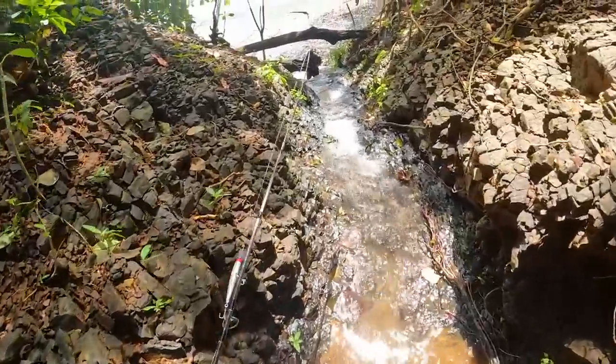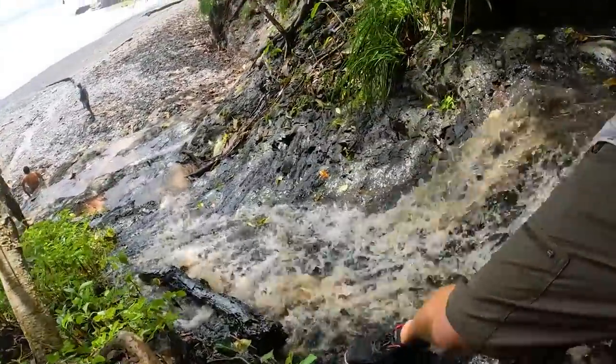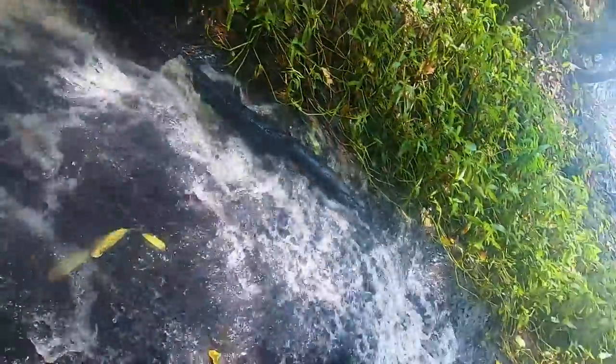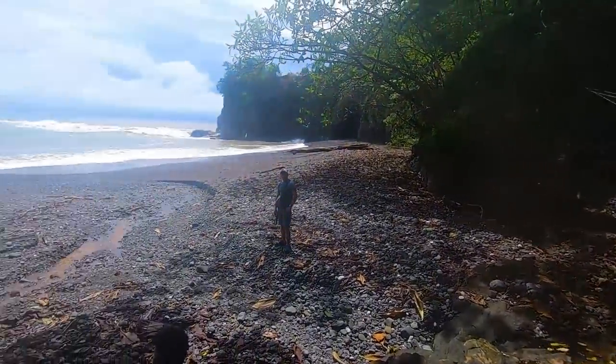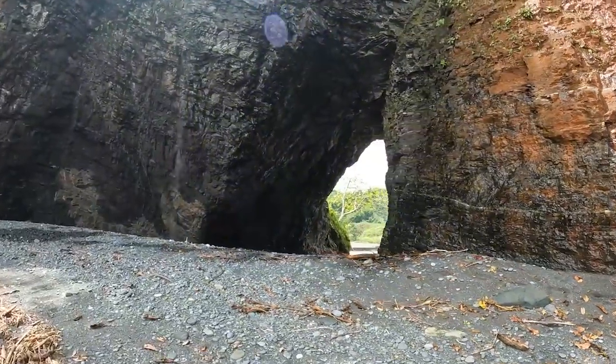Check this out, though, guys. Worth it. Adventure getting here, but the spot is epic. They call this La Ventana, which is the Spanish word for window, and I'll show you why. So this is why they call it La Ventana.